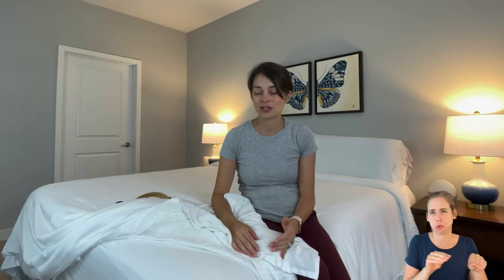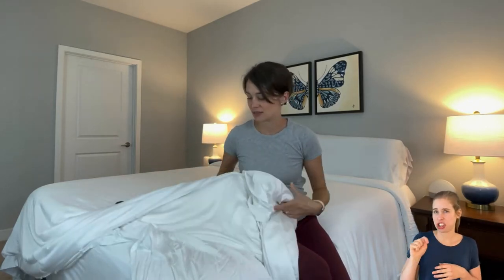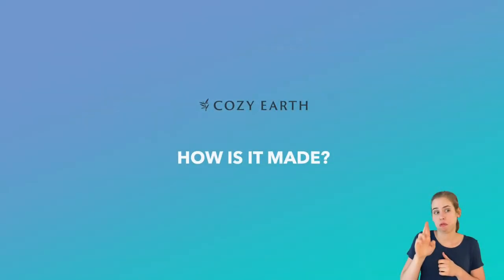One thing I did start to do was sleep without the top sheet, just sleeping with the comforter itself, and that was absolutely amazing.